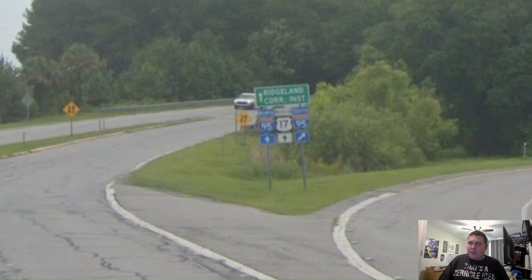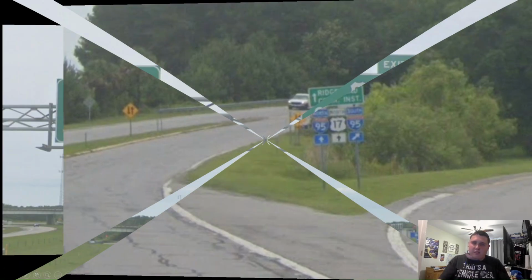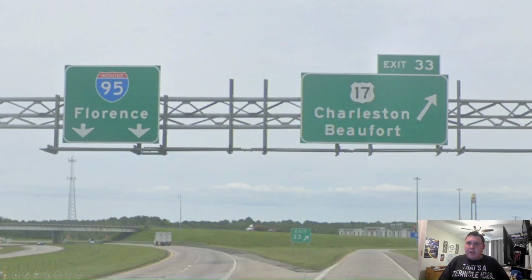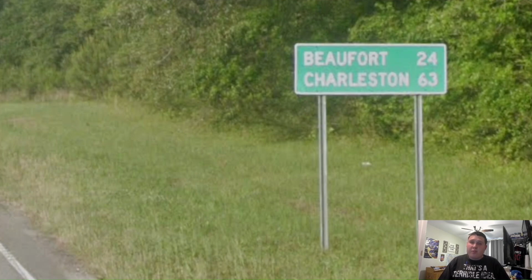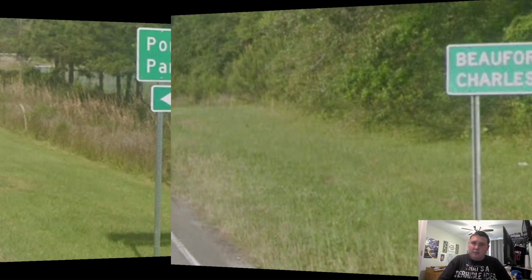Here in the Ridgeland area, we're meeting Interstate 95, and 95 and 17 have a short concurrency here. Here we're splitting off from Interstate 95, and we're signed north for Beaufort and Charleston. At our next mileage sign, we get Beaufort on the top line at 24 miles away and Charleston at 63.